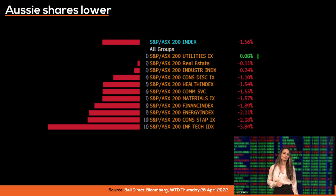Also consider defensive stocks. So these are stocks that provide stable earnings and consistent dividends regardless of what's happening in the share market. These include healthcare, biotech, utilities, and consumer good companies because there is more consistent demand for their product regardless of inflation. Now let's see how the market has reacted this week.